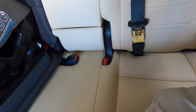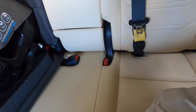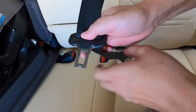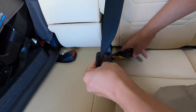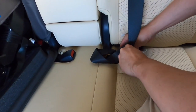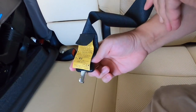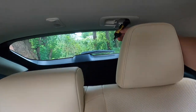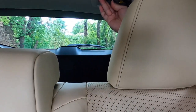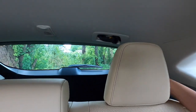So to undo the seatbelt and stow it back up into the headrest, you use the seatbelt itself, the buckle, and there's a red slot here, and you just insert that in and it pops out. And after that happens, you can let it retract and stow it back up in position.